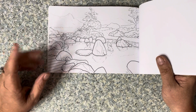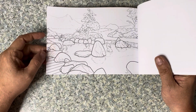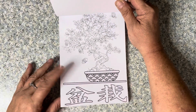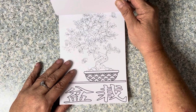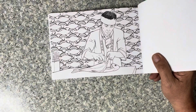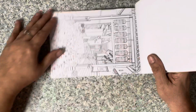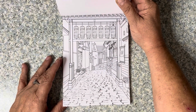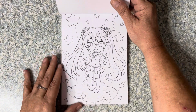What is it called? Onsen. At an onsen. So natural hot springs. Yeah, my brother does that. What is it called? Bonsai. Bonsai. Iron fish. Forgot what they're called. Oh, a little Sailor Moon.